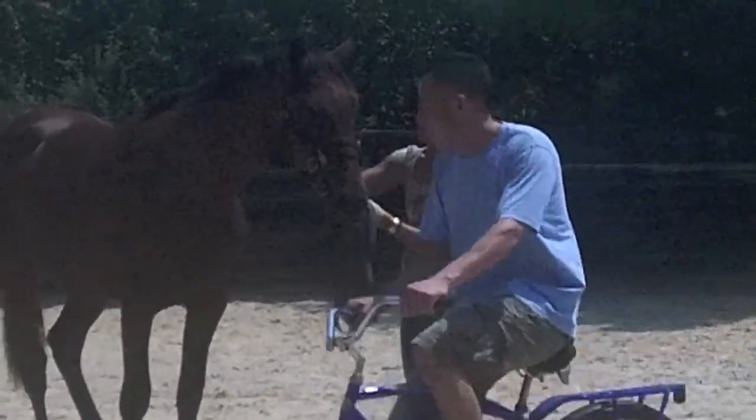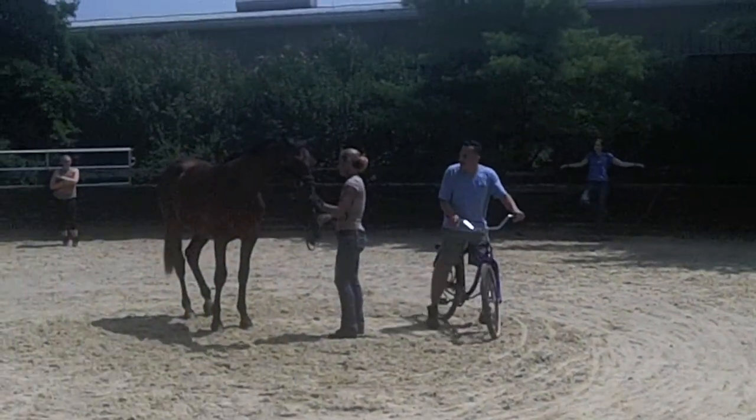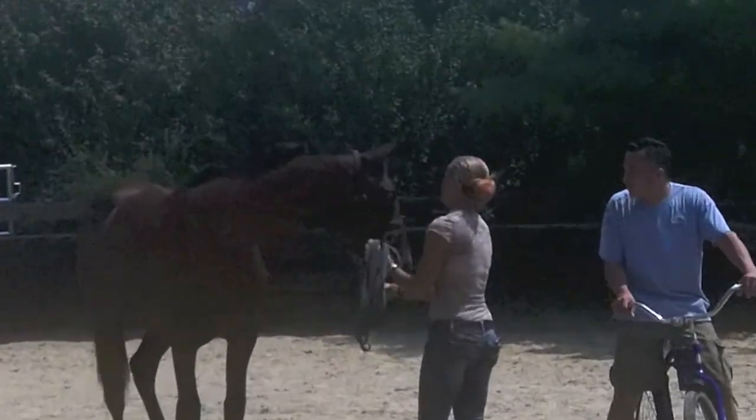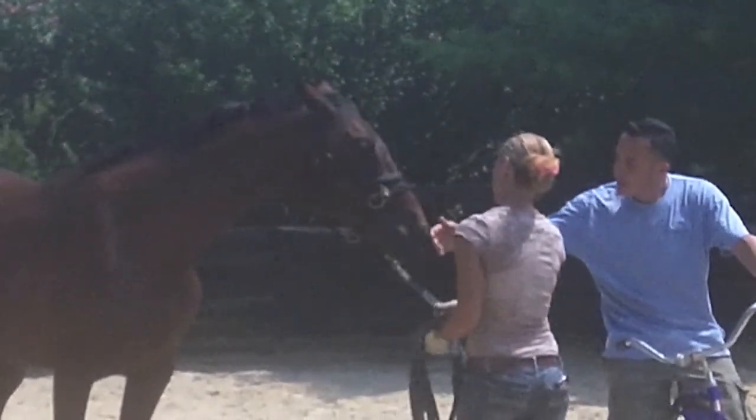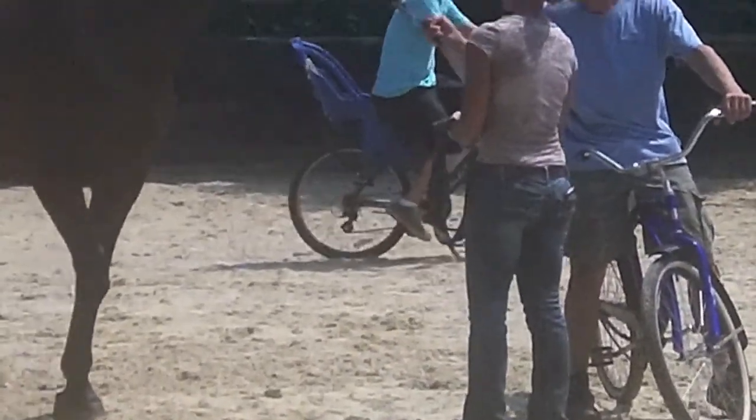So Walter's coming in on the side there and reenacting this piece to say, hey, can I pet your horse? And we want Evan to know that it's okay that people on these metal horses are good to pet him.